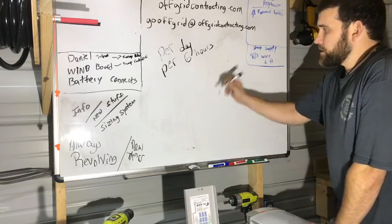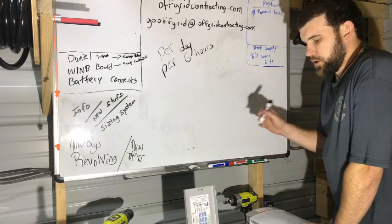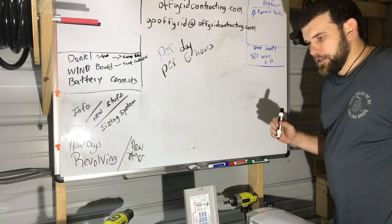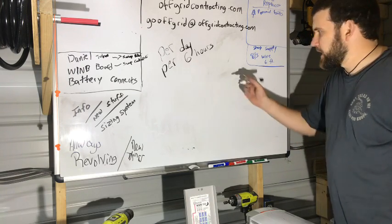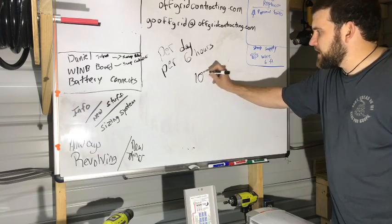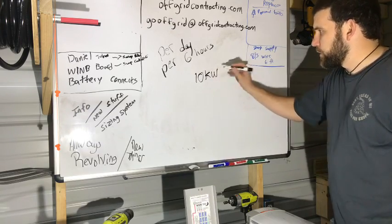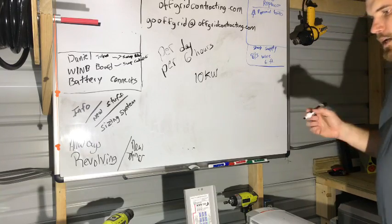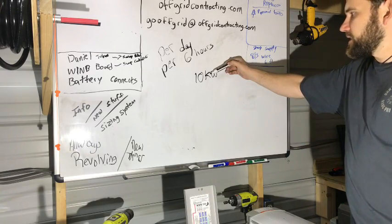Okay, so we're going to say realistically, our little off-grid place uses 1,000 watts an hour for 10 hours a day. Okay, so that's 10 kW worth of solar that we've got to put in our house. All right, well, how do we do that? Well, it's real simple. You're going to divide 6 into 10.